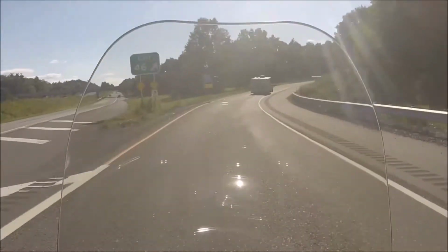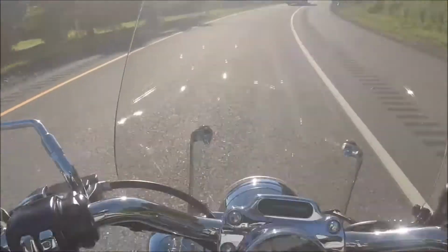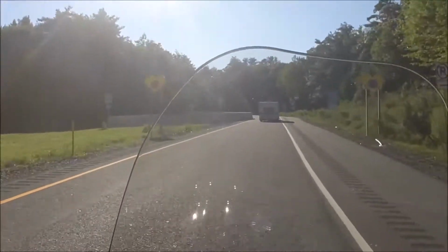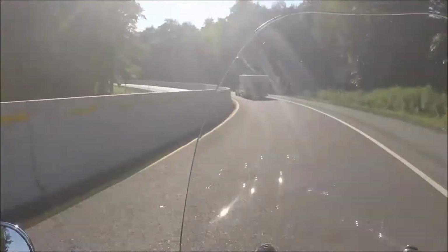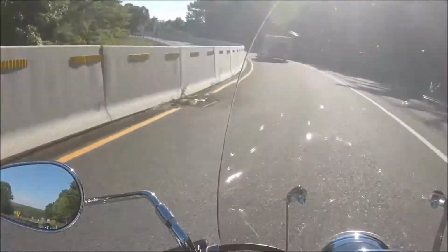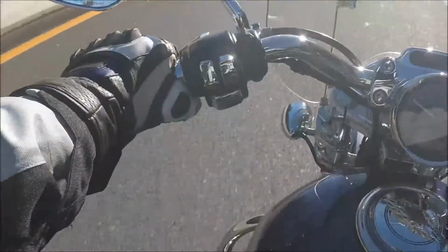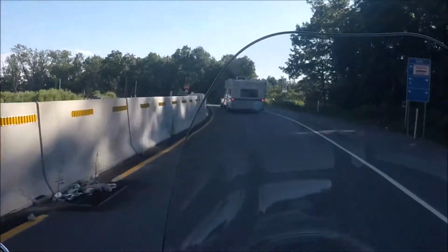But other than that, the bike is just running beautifully. It doesn't need anything. Maybe a front tire next summer. But other than that, it is treating me so well, and that's because I treat her well. So I guess that's all that's happening in my world.